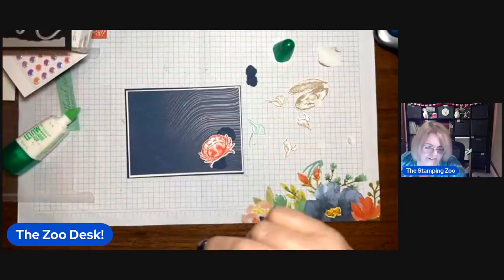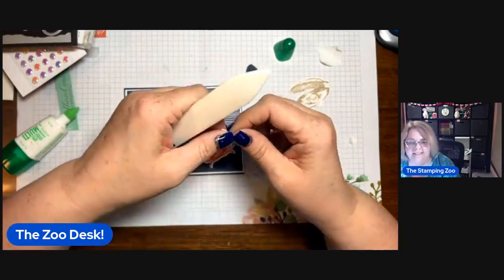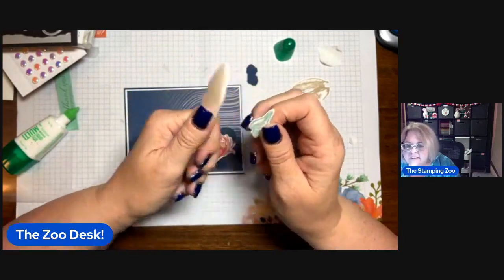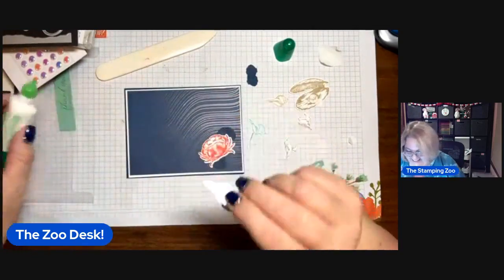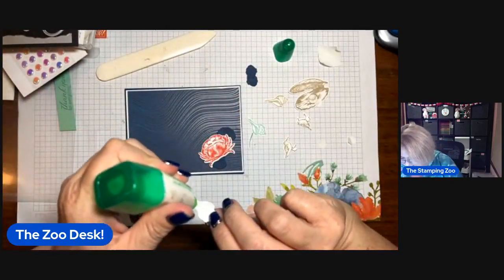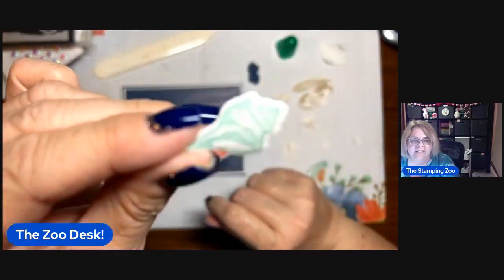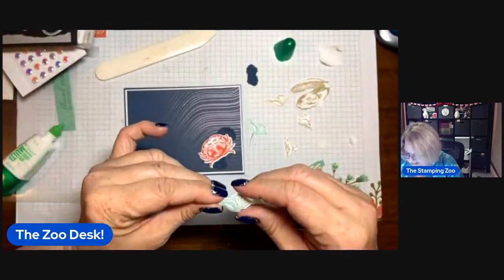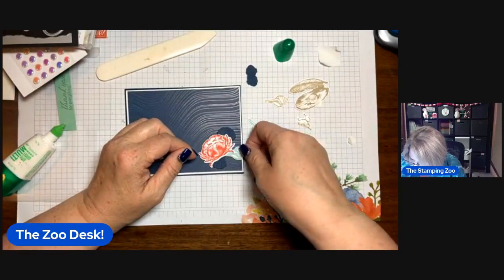And I don't know that I want to do it with my bone folder, but maybe I do. Yes, do that. The Marina Mist. That makes sense. Yeah, Marina Mist. Okay, so I curved this one a little bit because the shell's curved, right? And then I just put glue down on the end that I'm going to have underneath the crab.